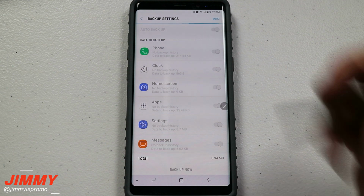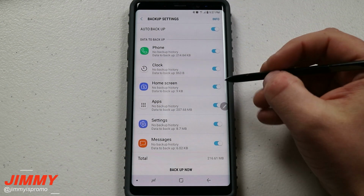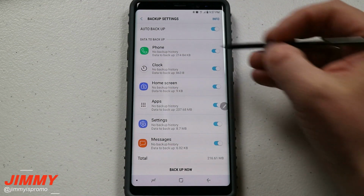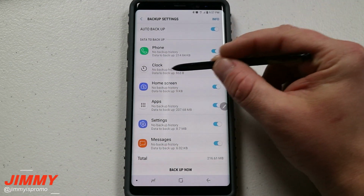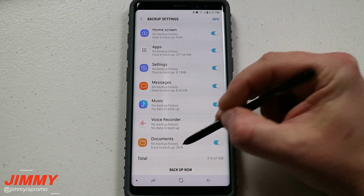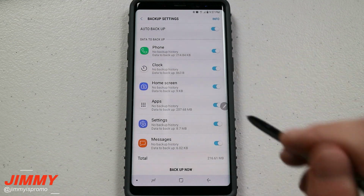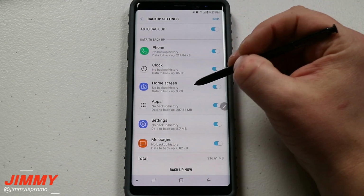Now I do highly suggest using a Samsung account, not just a Gmail, because your Samsung account is able to be used with almost anything that is Samsung that is smart and connected, so meaning not just your smartphones. So this one right here with your Samsung account, it is able to back up things such as your phone, your clock, and home screen apps, the settings, messages, music, voice recorder, and documents. But what exactly does that mean? What exactly does phone mean, and what does clock and also home screen?